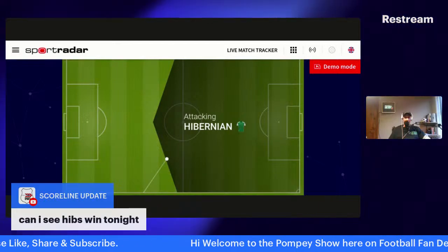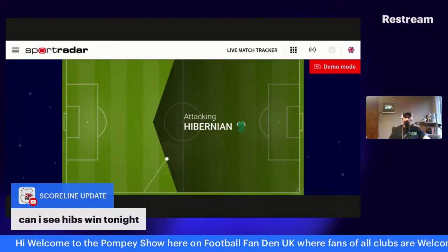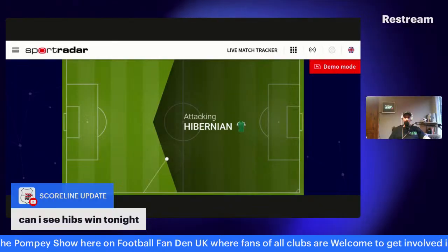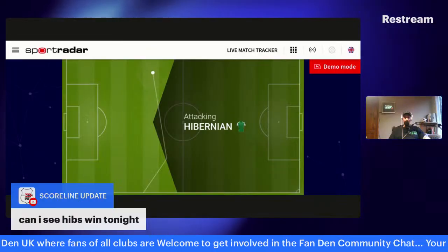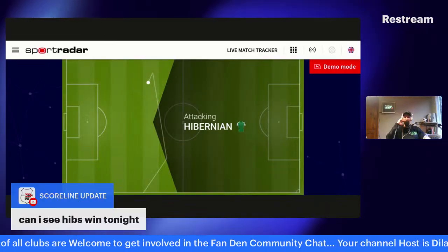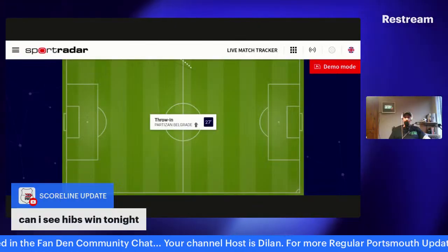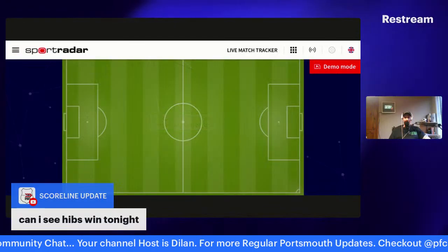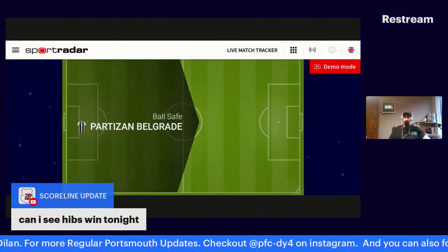So yeah, just to let you guys know, Lincoln Red Imps are 1-1 earlier. That's a full-time result. Linfield are currently 2-1 down against Vikinger. 72 minutes gone in that one. That one kicked off at 7 o'clock. And Dundee United are currently 0-0 with Rapid Vienna. 25 minutes gone in that one.